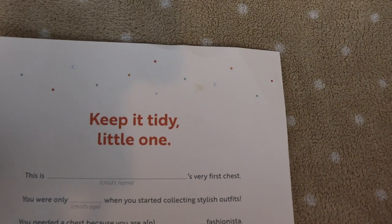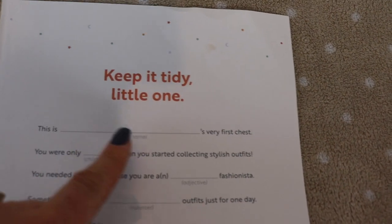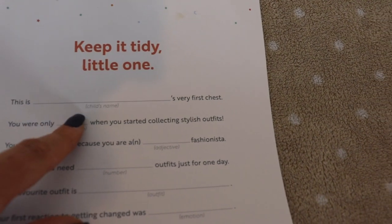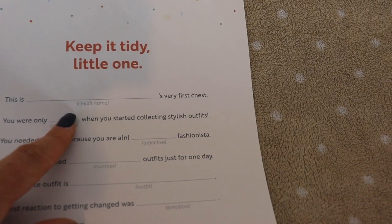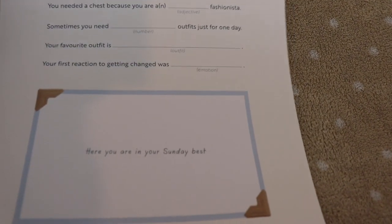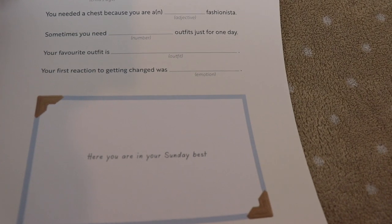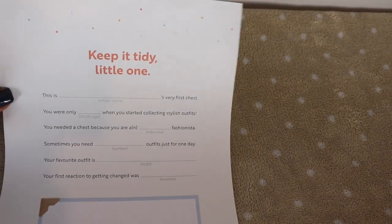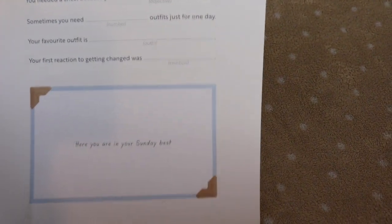I wanted to show you this that came with the dresser. It says, "Keep it tidy, little one. This is Norma's very first chest. You were only, what, a week old when you started collecting stylish outfits." So it's just something to fill out. And then you're supposed to put a picture of your baby in their Sunday best and just kind of keep this as a keepsake. I think that is so special and cute.